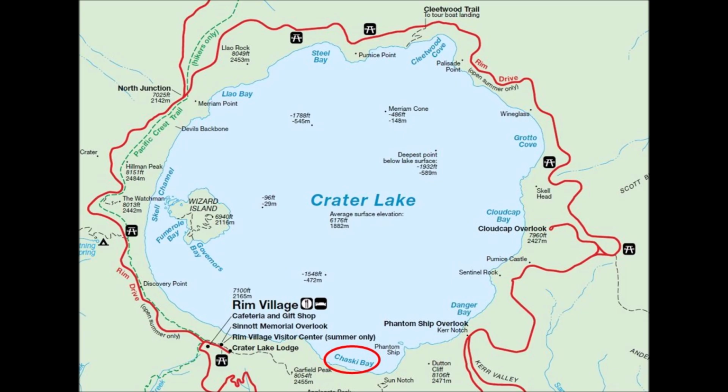After viewing Wizard Island, our boat entered into Chaski Bay, a significant geographic and geological feature in Crater Lake. It is primarily known for a massive prehistoric landslide, the Chaski Slide.